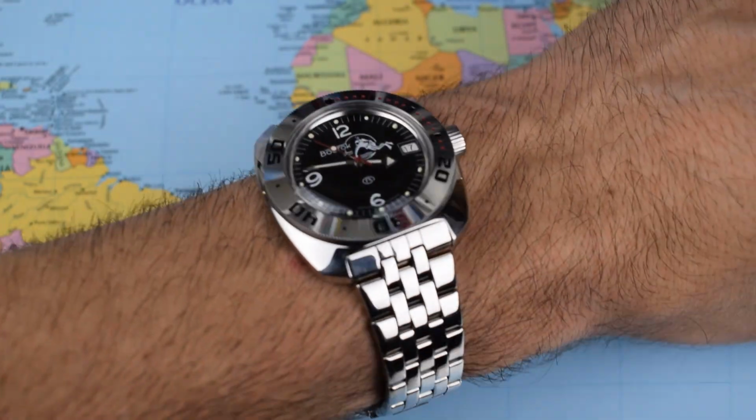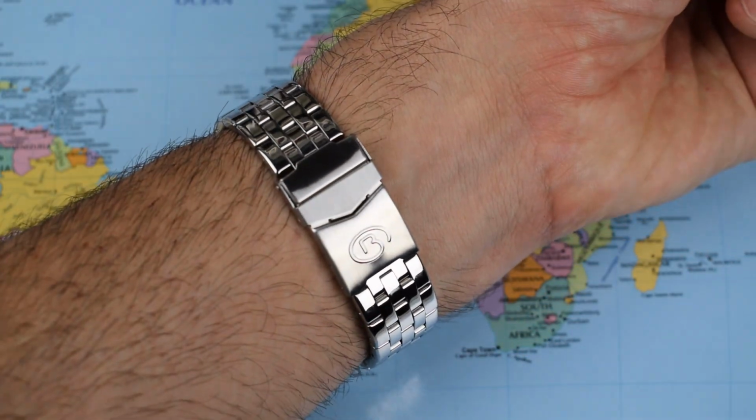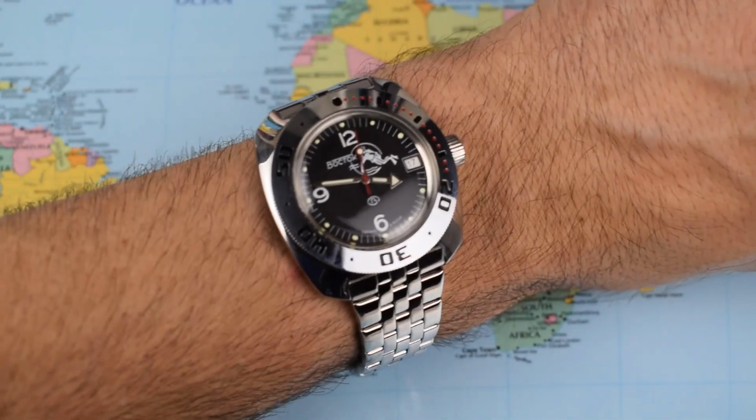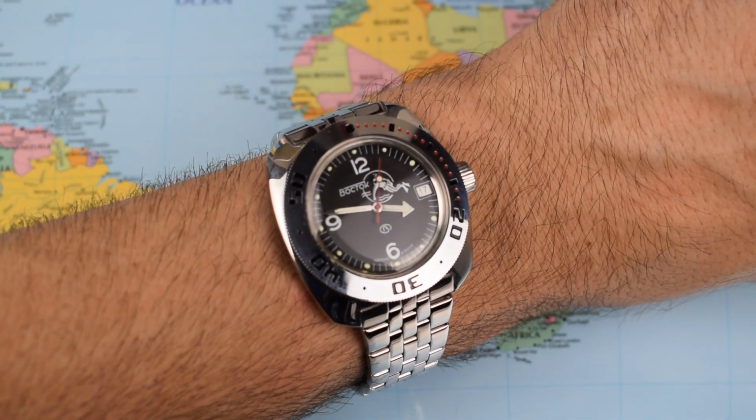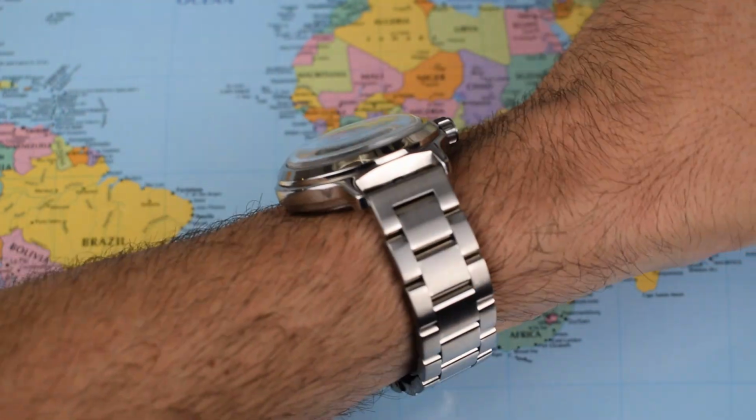Love that domed acrylic crystal. Not so sure about the uber shiny Russian style bracelet on this one. I've mostly been wearing it on a leather strap, but just love these Amphibia. And it's this one that's been getting the majority of my Russian wrist time.